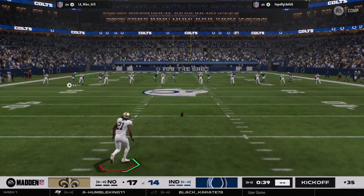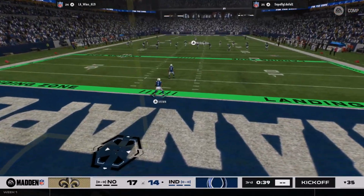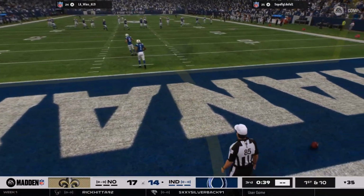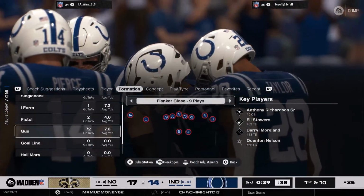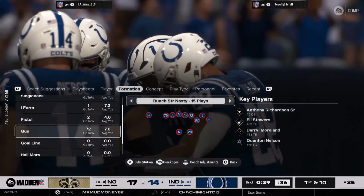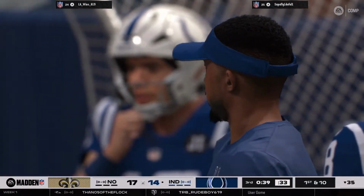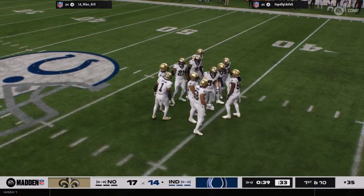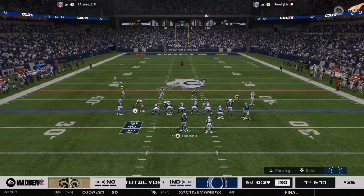Reed now to kick this one away. And that kickoff is into and then out of the end zone. So we got a touchback. This drive will start at the 35. So it's good field position for the Colts as they get set.